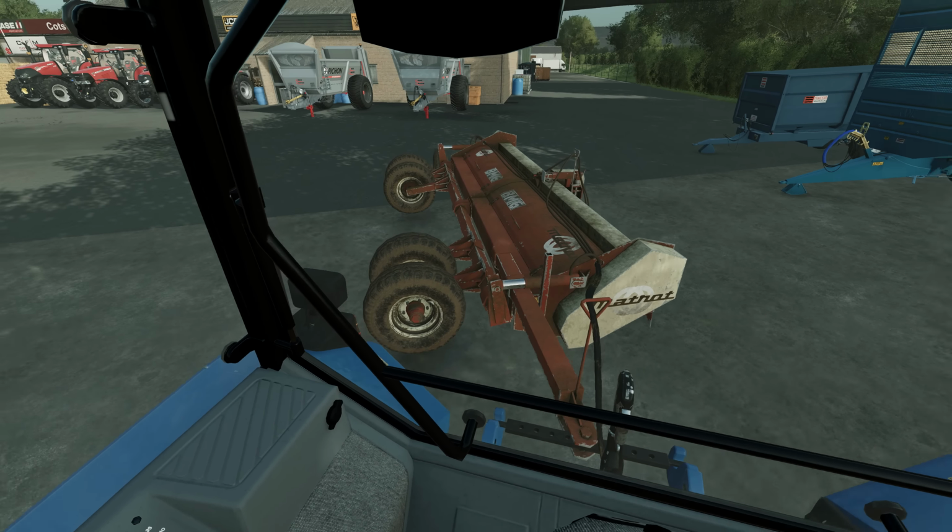We haven't got any front weight on as well. Not ideal. Probably want a front weight on. It's not like we can even attach the weight that's on the Massey. This is going to be tricky. We're just going to have to see how it goes. And I don't think there's any real weights lying around for that.